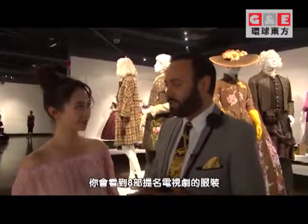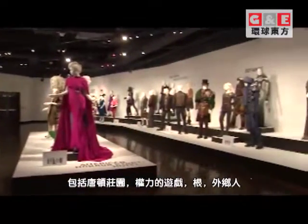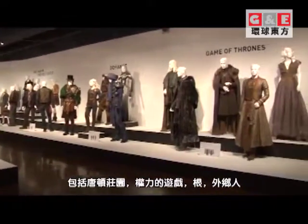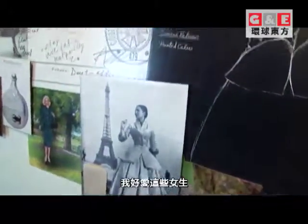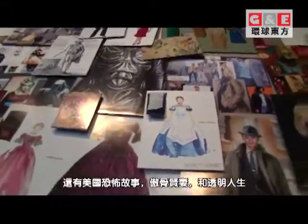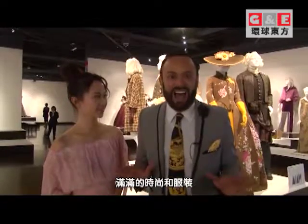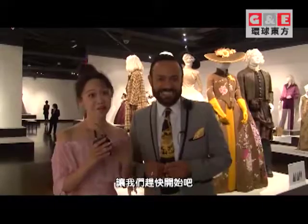So when you come to the exhibition, you get to see costumes from 8 nominees, including Downton Abbey, Game of Thrones, Roots. We also have Outlander, which is right here. Love the gowns. And then we also have Empire, American Horror Story, The Good Wife, and Transparent. So lots of fashion and costumes. Let's get into the tour right away.